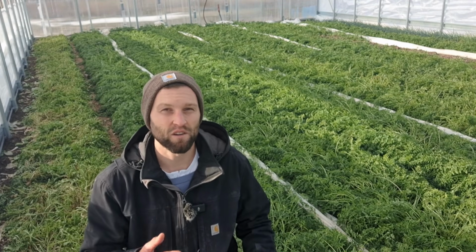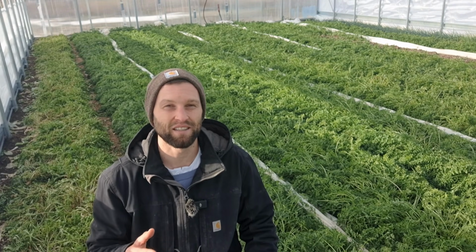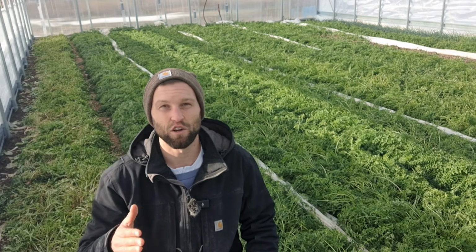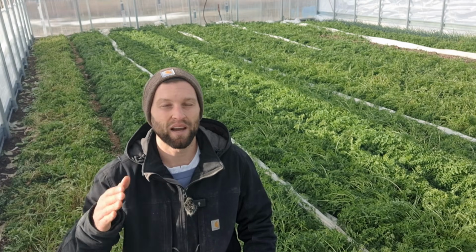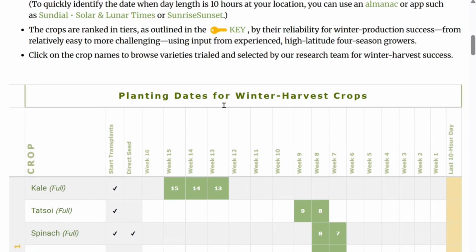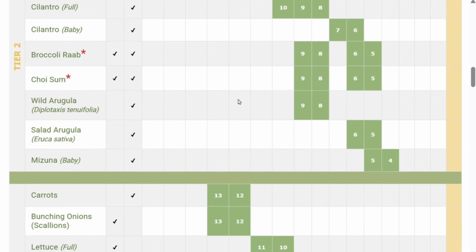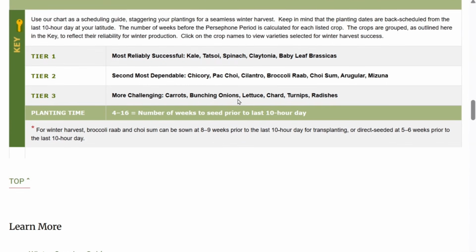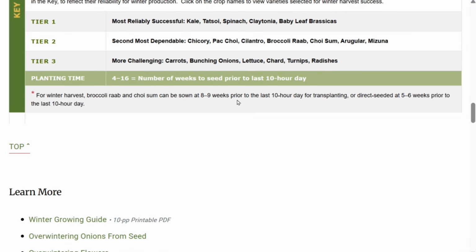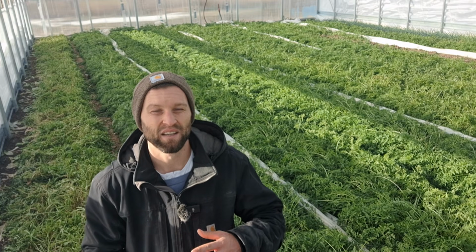So to get started with this, there is a really great free resource at Johnny's Seeds that is a winter planting calendar that you could plug in your average last 10-hour day and figure out the ideal planting windows for winter in your climate. And most of this applies to greenhouses if you're growing in a zone 4 to 6.